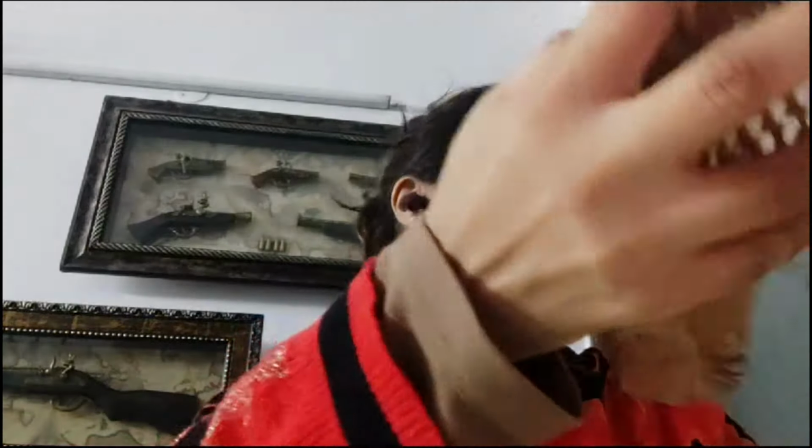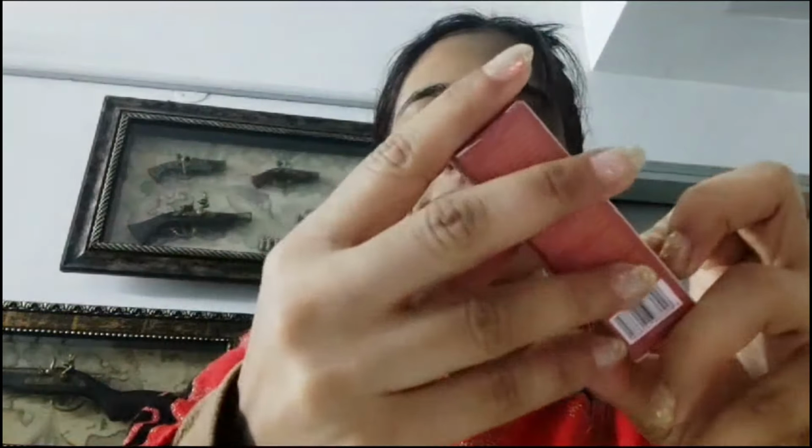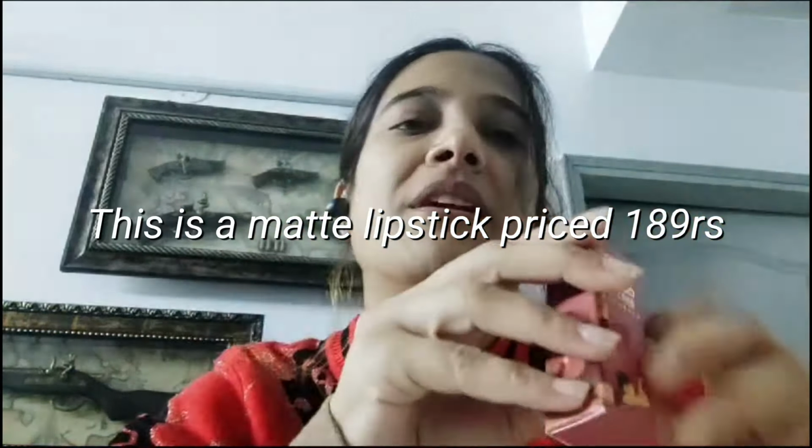Okay, I have some lipsticks that I've ordered. This is from Mars. You know, you're getting very good discounts on these products, so I thought that I'll order some of it. I've never tried their lipsticks earlier. Okay, this is how it looks. The shade is Aerial. Oh, what a funny shade.